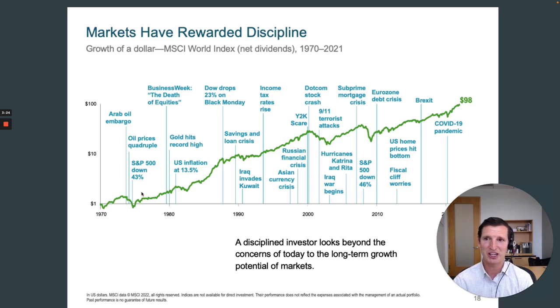And the last chart here is just a reminder that markets reward discipline. Again, looking at 1970, the oil embargo, the S&P 500 dropping, high inflation, and yet when you take a step back, even amongst the negative headlines, this 50-year period shows an average 9.5% return on the stock market. It's a reminder that investors can look beyond this current moment in time, which can feel like a kick in the gut, and be excited about continuing to save and invest for their future.